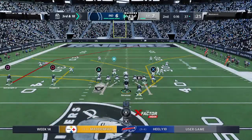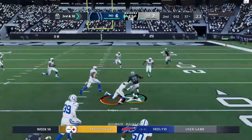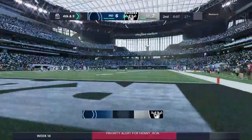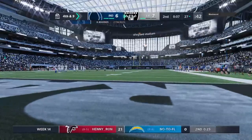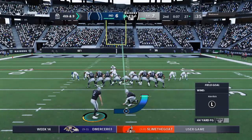Third down, the Colts beefing up the secondary. 6 defensive backs in the game. Finding a safety valve here. That's complete. And he'll be stopped at the 27-yard line, well short of the first down marker. Now a timeout coming here defensively. As on 4th down, may as well make him punt it.